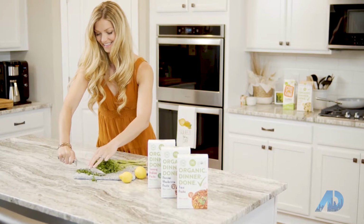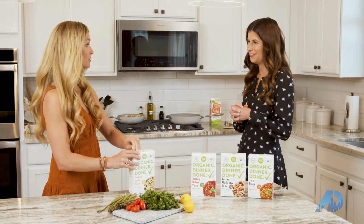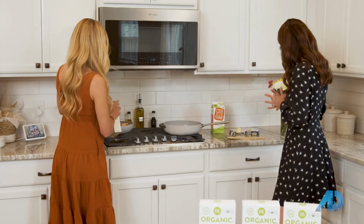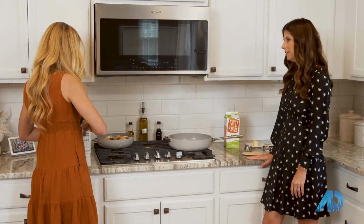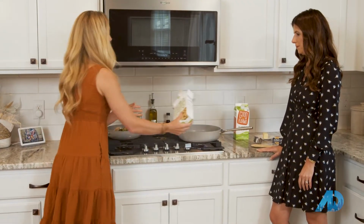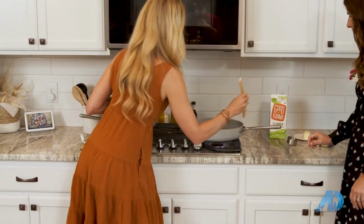Let's get started. So what can I help with? You know, honestly, this is so easy, you really don't need to help with anything. I'm just gonna open the box. I've got the water started here. All right. So I'm just gonna pour in the pasta. And this is really simple. It'll be done in about 8 minutes. Okay. Give that a little stir.